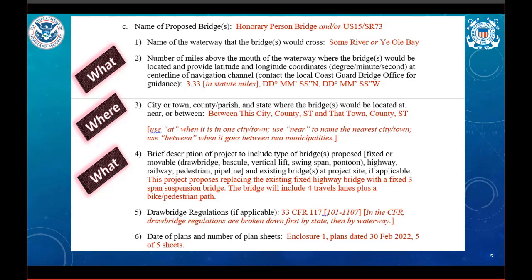If the proposed structure is a drawbridge, note what regulation applies to the existing bridge, and if that same regulation transfers to the new bridge. Lastly, on this slide, what is the date of the plan sheets and how many are there? Plan sheets are important because they provide us a visual representation of the bridge's characteristics, and they will accompany the permit, which is valid for the life of the bridge. That is, until it's modified, replaced, or removed. We'll cover plan sheets in detail later on, I think, in the technical sessions tomorrow.